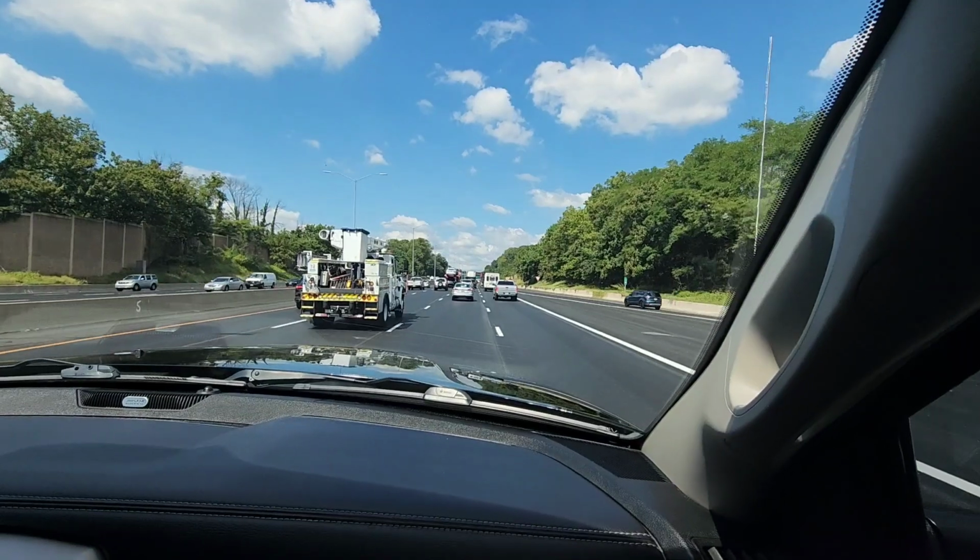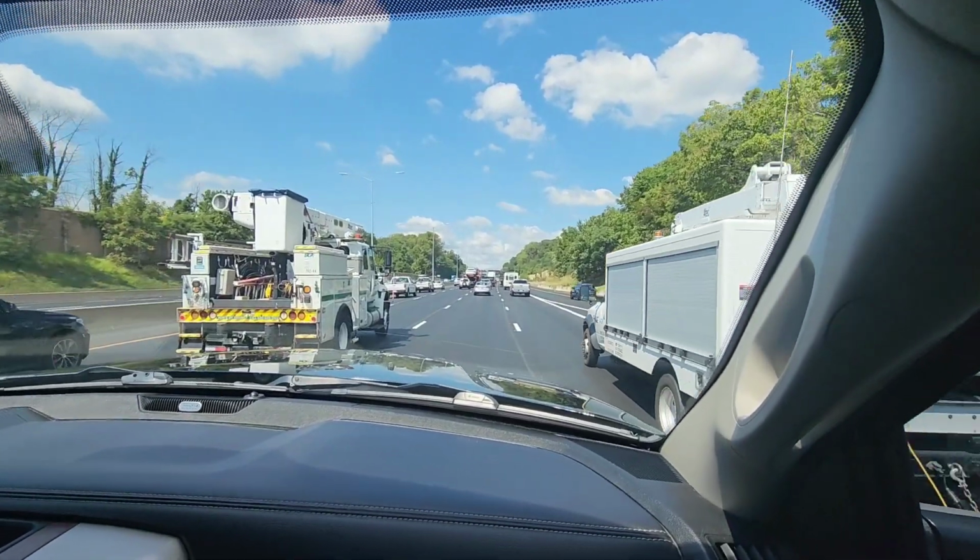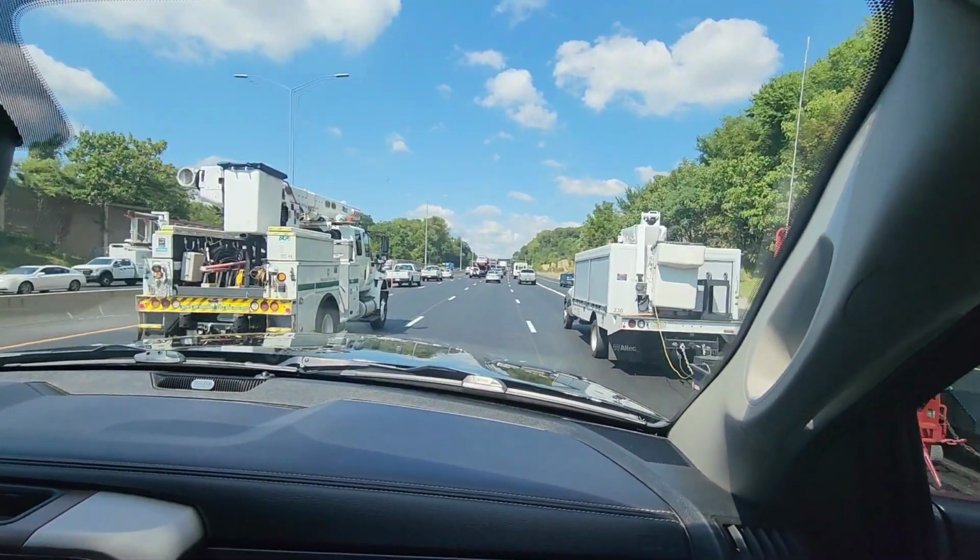I don't think that Ram right now is offering 10 grand off a new mega cab diesel truck. I don't think so. I live these roads and I know what goes on every day of my life. And I know how bad this area is.